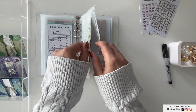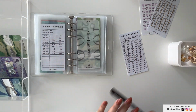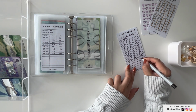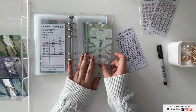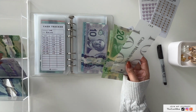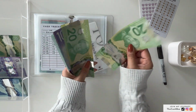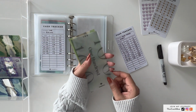Next is home office, which is getting 30. So it should now have 165. So 20 and 10, 30. So it now has 100 in the bank, 120, 140, 150, 165.